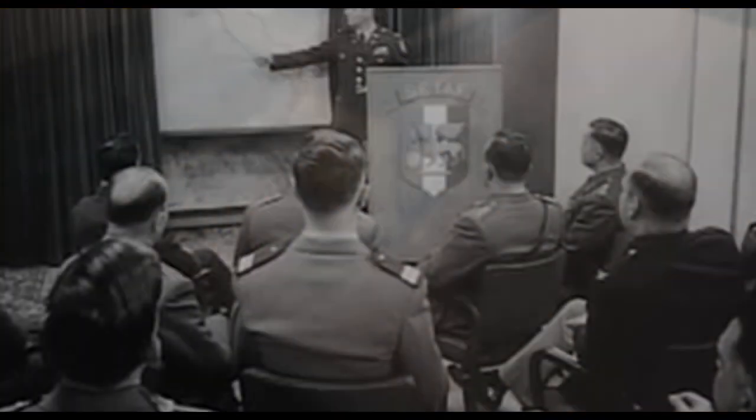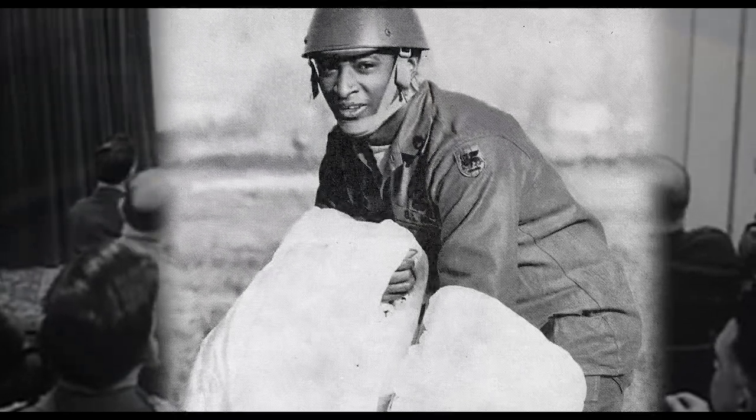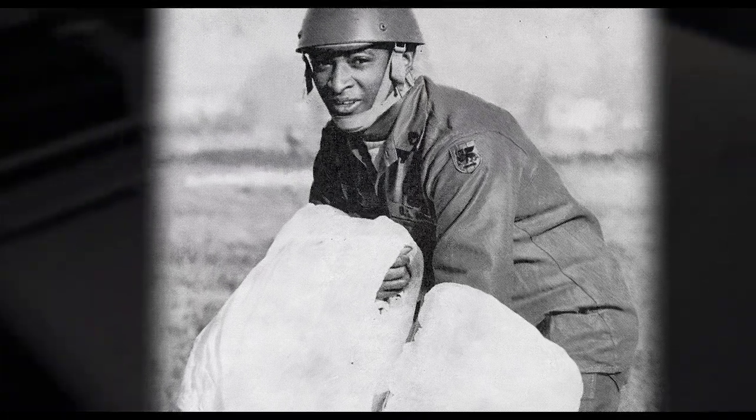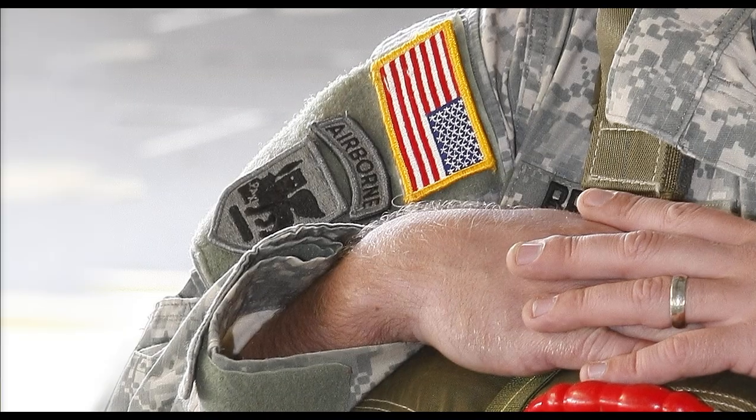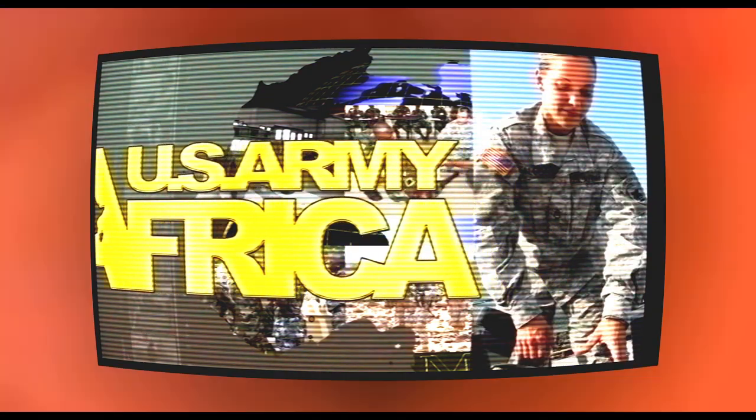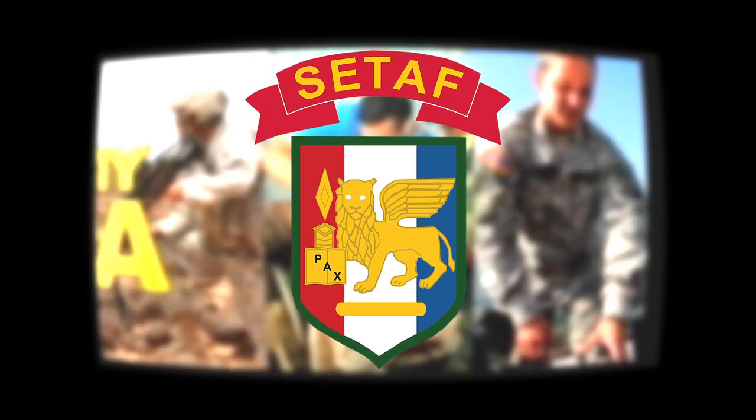The SETAF tab above our shield has appeared and reappeared over the years as our mission expanded. Then in 2001, the airborne tab was added as SETAF's role as a deployable airborne joint task force evolved. When the command became the U.S. Army Service Component Command for Africa at the end of 2008, the SETAF tab reappeared.